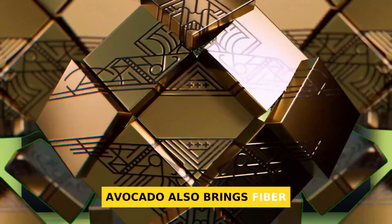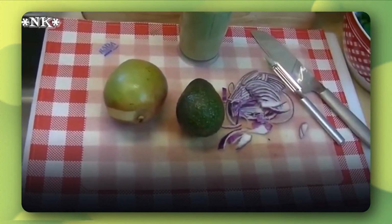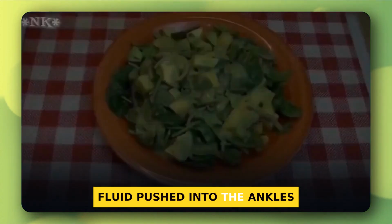Avocado also brings fiber and monounsaturated fat. Those support steady blood sugar, healthy vessels, and a calm nervous system. Observational studies link routine avocado eating with lower blood pressure. Lower pressure means less fluid pushed into the ankles and feet.